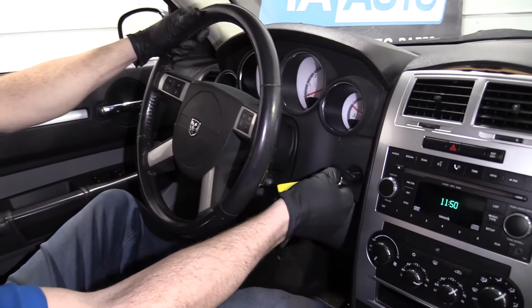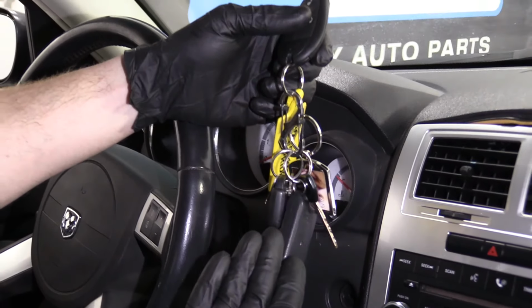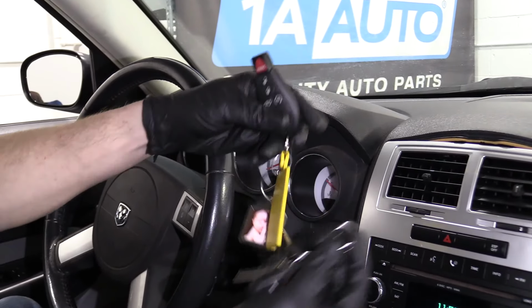Oh! Something to pay attention to. If you have this many keys on your keychain, it's great you have plenty of cars, and that's fine and good. But let's lighten the load.